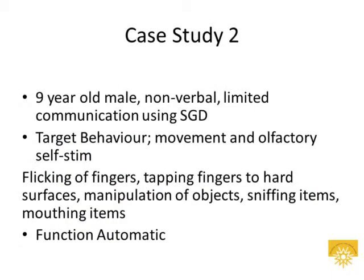So we move on now to case study number 2. This is a 9-year-old male. He is non-verbal, he has limited communication, and he uses a speech generating device. So his communication is very limited to a few single words for edible items and a few social activities such as tickles and play. The target behaviour we're looking at is movement and olfactory self-stims, and these include flicking fingers, tapping fingers to hard surfaces, manipulation of objects, sniffing items, and mouthing of items. And the function of the behaviour was automatic.